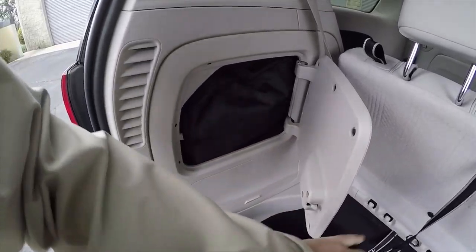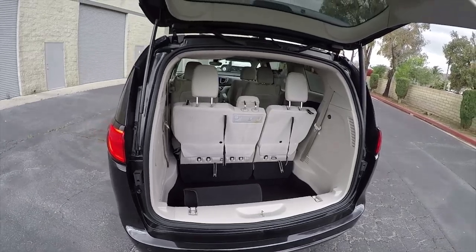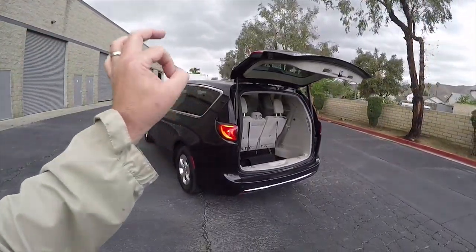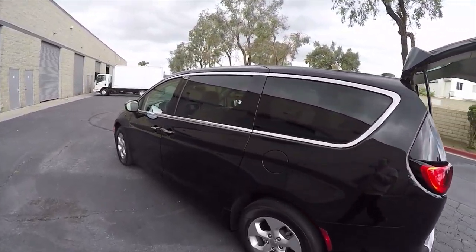We are a dealer, this is for sale by dealer. Comes with its full factory floor mat set here. And the charging cord is stowed in its compartment in a nice bag here. So it has a charging cord. You don't have to charge it. I'm gonna explain things about this vehicle.